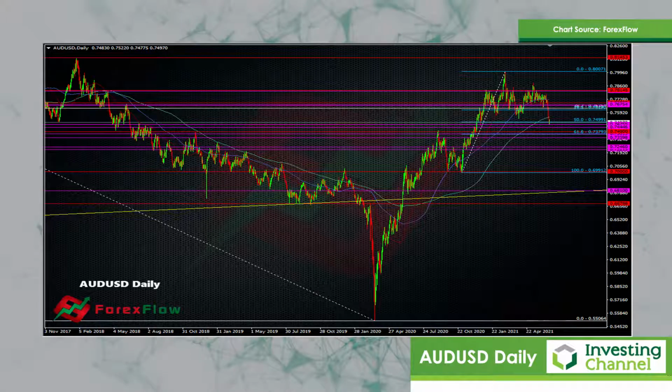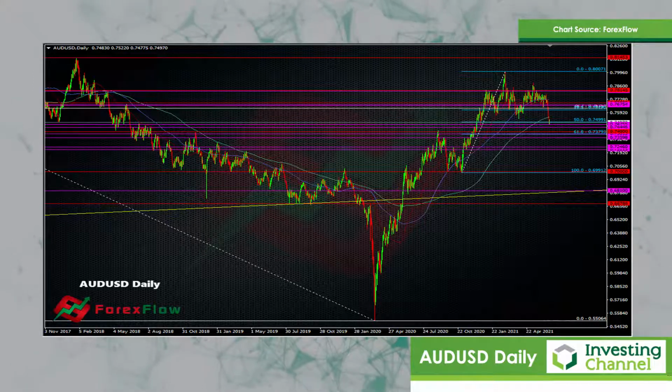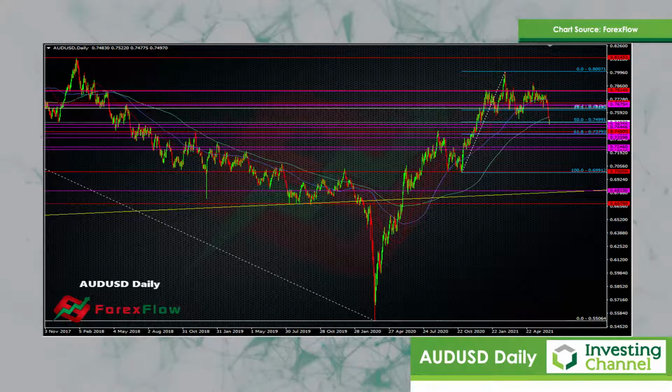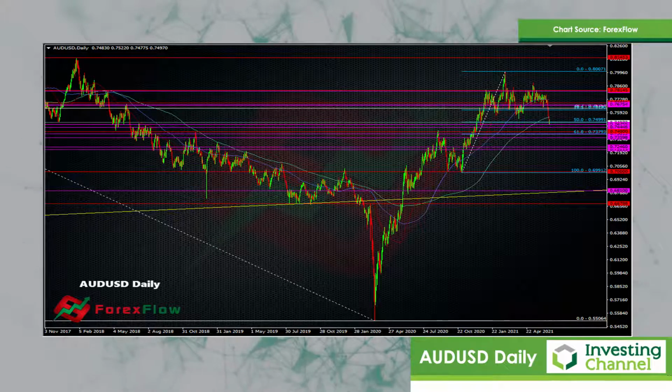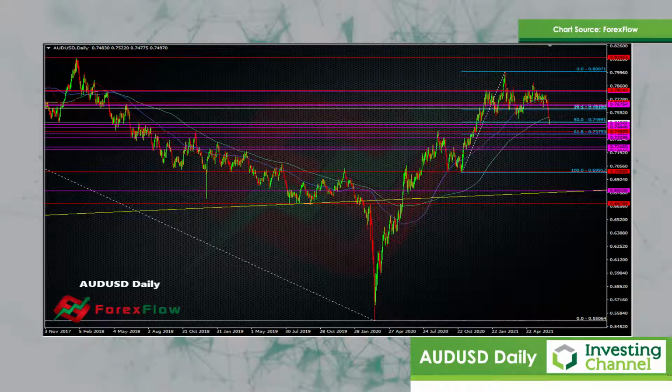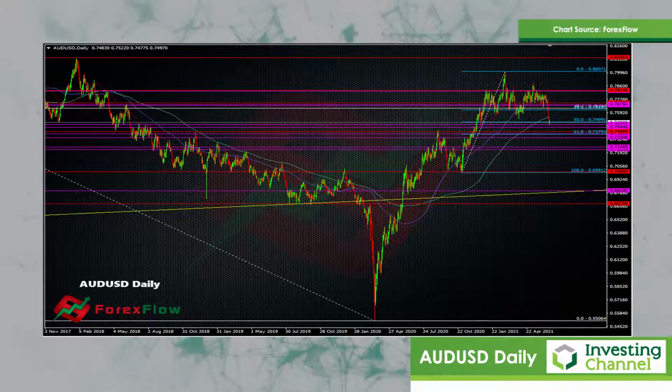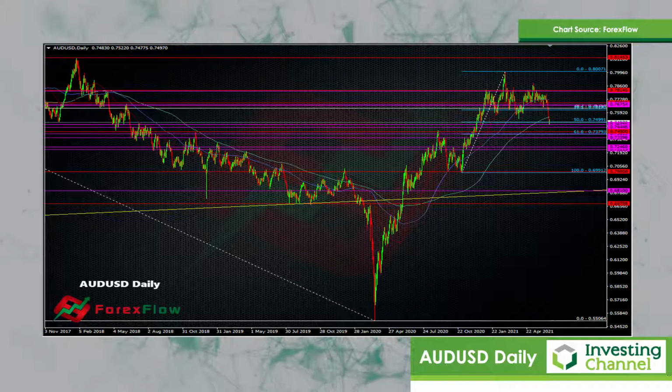The level I'm looking at down here is a big historical level down in the 74s. Maybe a bit wider, maybe looking at 73.80, 74.20, that sort of area. It goes all the way back to the early 2000s if you take a look at your really long-term charts. This is a level I'm going to be keeping an eye on. If we get down there, maybe to start building longs, because I believe that, like the Fed, the RBA are going to be forced to hike earlier than they expect.